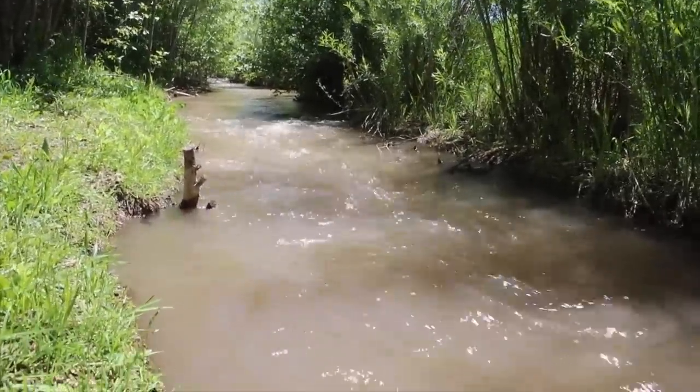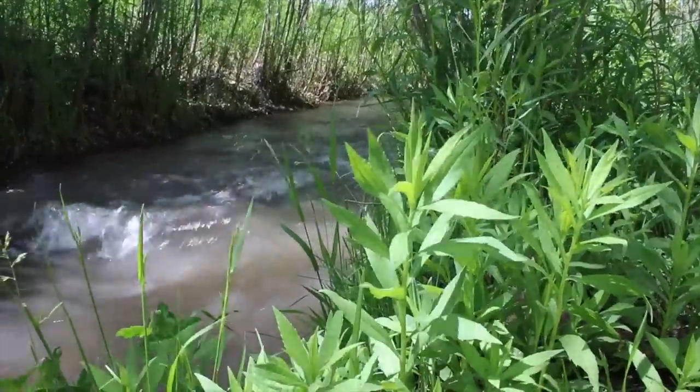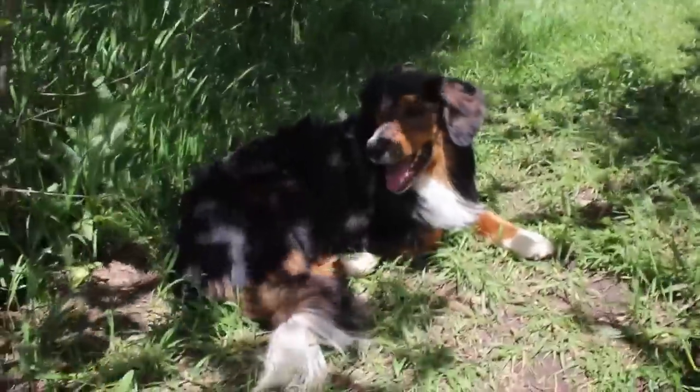Rivers and creeks had cleared up somewhat from spring snowmelt, but we've had so much heavy rain that they are pretty muddy again. But once again, it's great to see the water flowing.